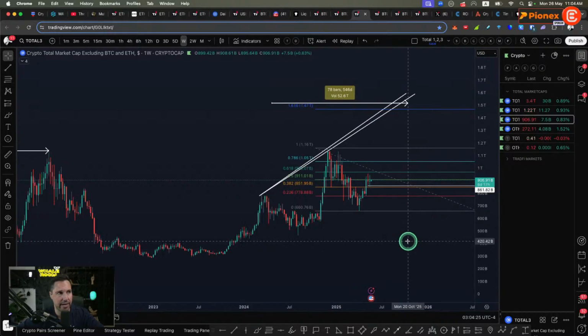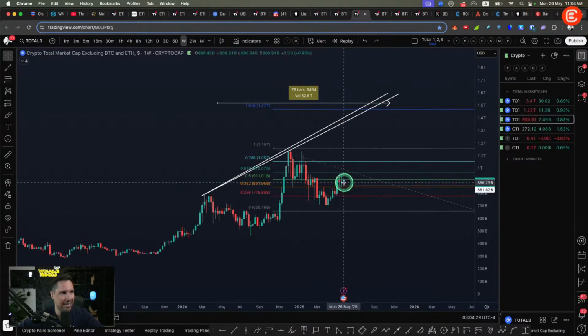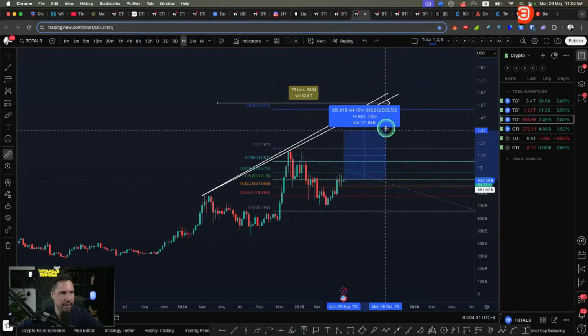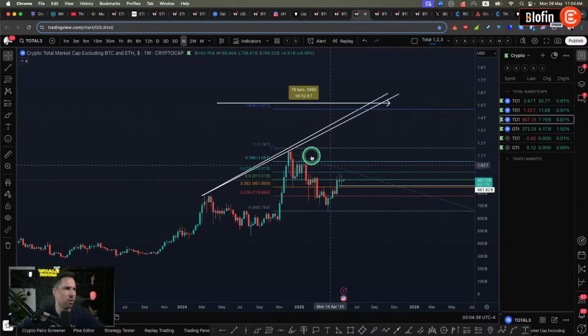And again, very interesting, right? It lines up exactly into that trend line over there. But in order to hit that, you would need a really aggressive move towards the upside. That would mean you'd need to put on 63% onto the total 3 crypto market cap in just the coming weeks to meet this, right?